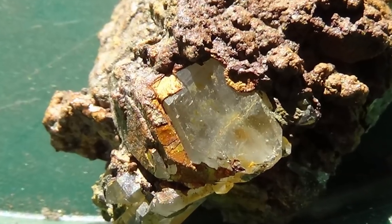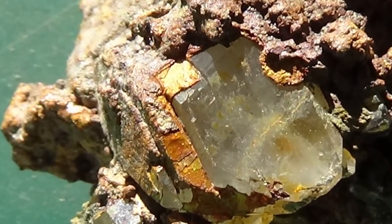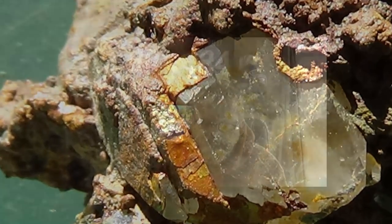So that handful of samples that Jerry had there right at the end of the video has quite a bit of gold in it. And the one thing that we're not sure of is how much sulfides are in it. We'll have to crush some, send that off, and basically have it assayed. But even little samples like this, we're seeing visible gold in.